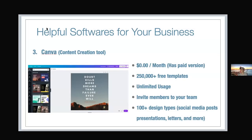All right. So the next helpful software that we're going to review is Canva. As you guys already know, Canva is basically a content creation tool. It's completely free. It has over 250,000 templates to choose from, unlimited usage, 100 plus designs with types of text and all these animations. I'm going to give you guys a little crash course on Canva. So I'm just going to share my screen and show you guys what it's all about.